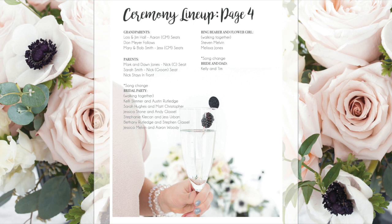Next, we're going to talk about page 4. This is the ceremony lineup. This page shows exactly who is walking who down the aisle for the processional. This all happens right before the ceremony. Having this prepared and ready to go helps your rehearsal run so much faster without having a bazillion questions.